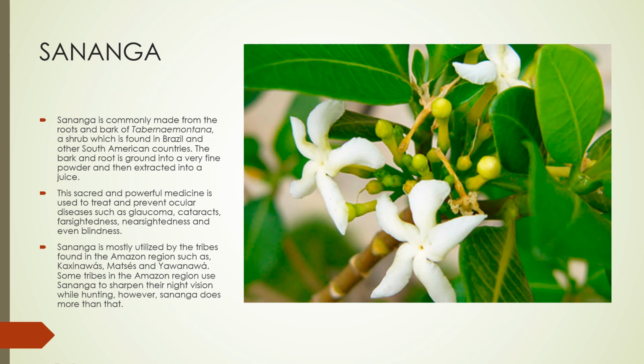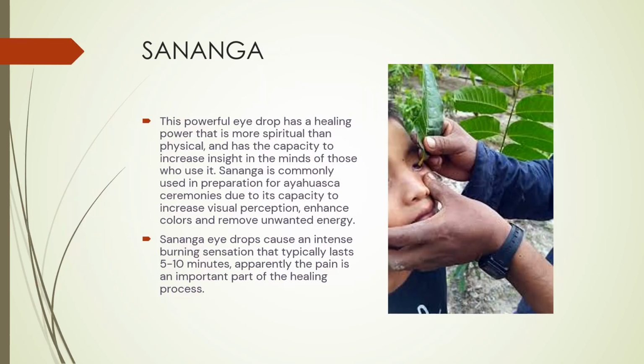Sananga is mostly utilized by tribes found in the Amazon region, and some tribes in the Amazon use sananga to sharpen their night vision while hunting. However, sananga does a lot more than that. This powerful eye drop has a healing power that is more spiritual than physical and has a capacity to increase insight in the minds of those who use it.